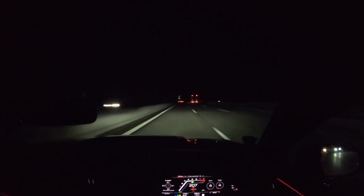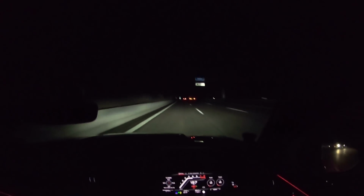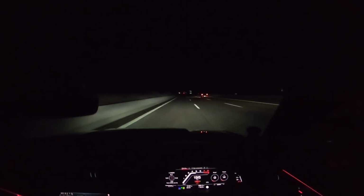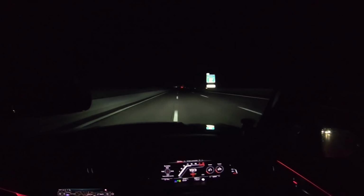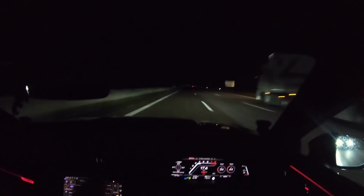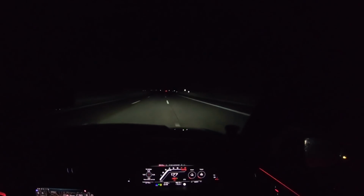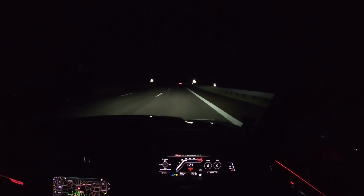Engine-wise, compared to that R8 run that I did in Germany middle of last year, where you've got the screaming V10 behind you, you can hardly hear this engine actually over the wind noise, which I guess is a bit of a shame, but it is what it is. It's an amazing car. It feels like it's meant to do this. It is. It's an RS6. It's an autobahn cruiser. Amazing, what a car.